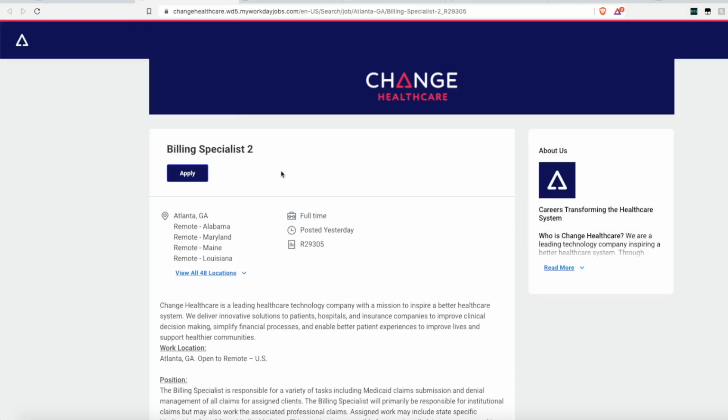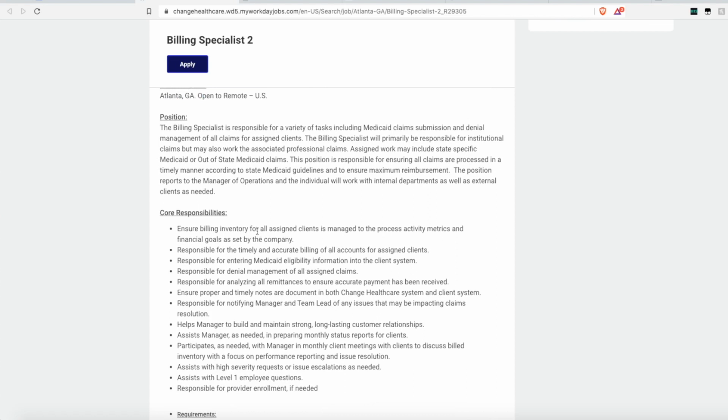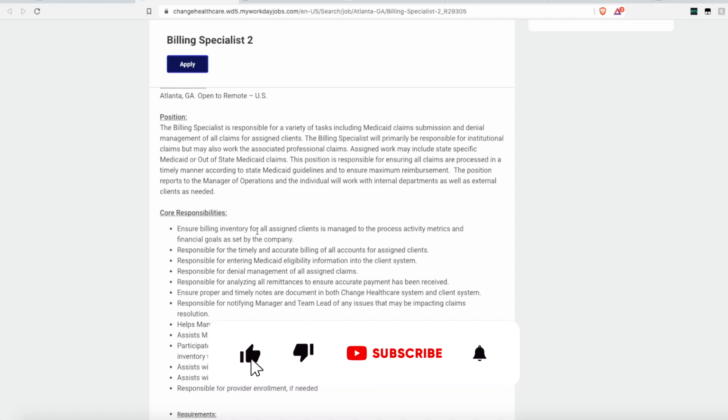Next up, if you don't want to be a billing supervisor, but you do want to be in billing, Change Healthcare is hiring a billing specialist. Now, their billing specialist, they are looking to be responsible for a variety of tasks, including Medicaid claims submission and denials management. So you'll ensure the billing inventory for all assigned clients is managed, and you'll be responsible for timely and accurate billing of all accounts.